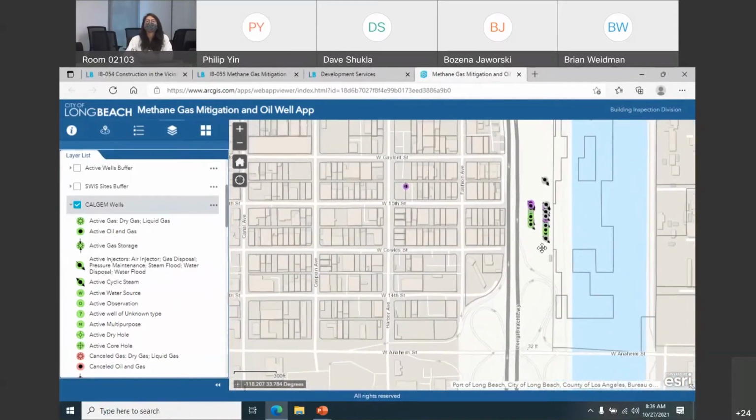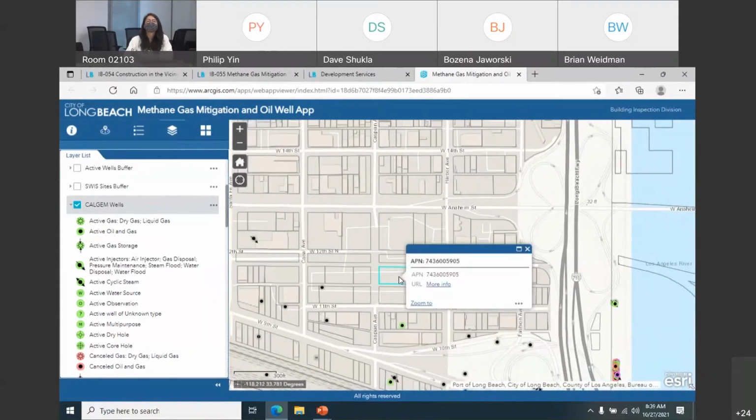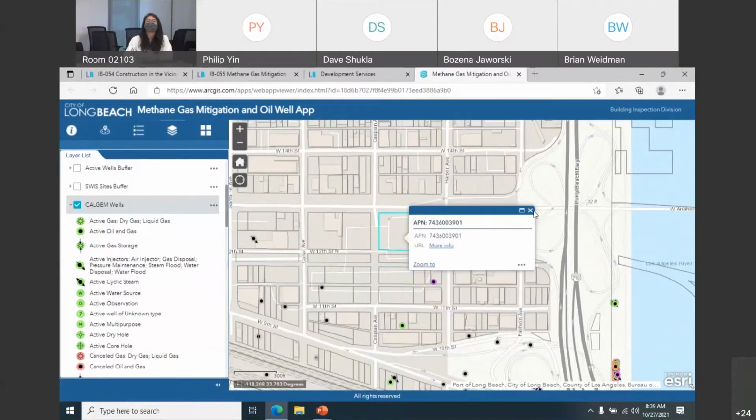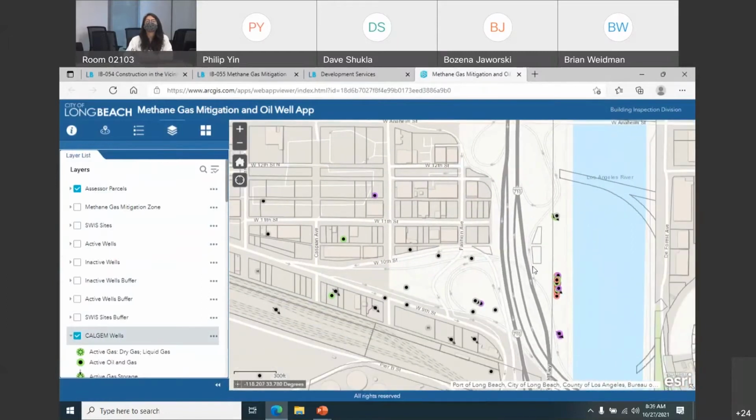Additionally, we also have the CSWR parcels information in the background as well. So if you want to look at the APN number and more information, you can actually just click on the parcel. So again, for the well layers to turn on, it's under the layer list. Click the CalGEM wells and make sure that you zoom in in order for the wells to pop up in the map.